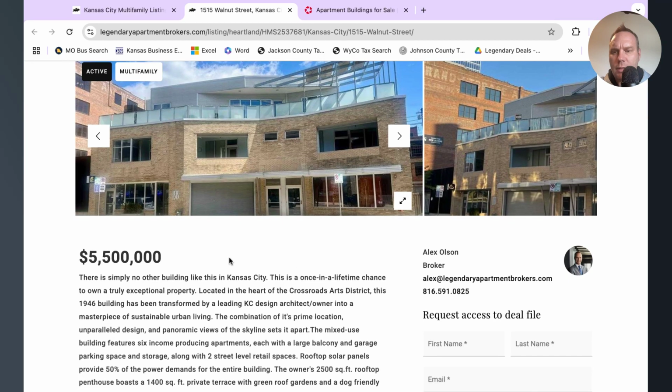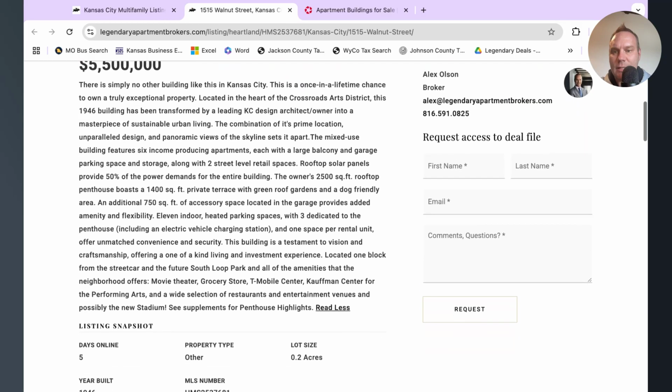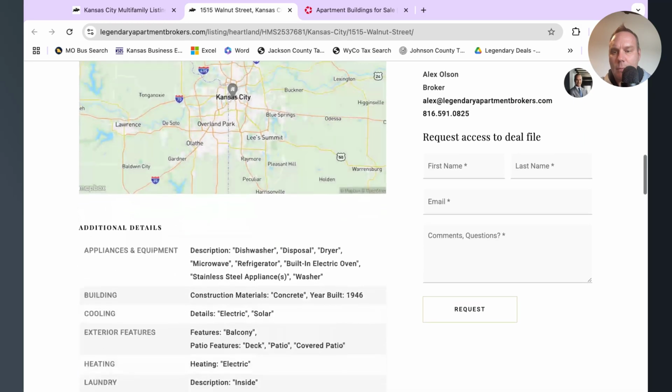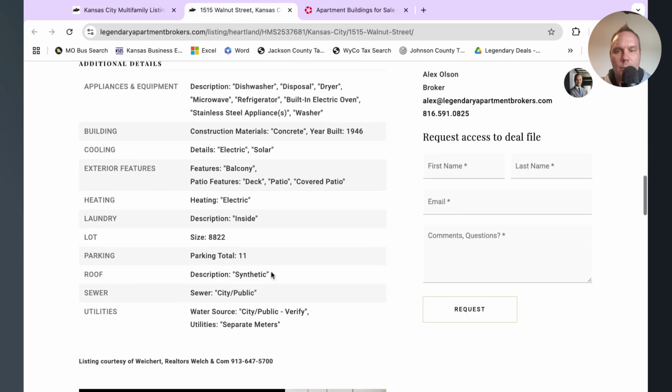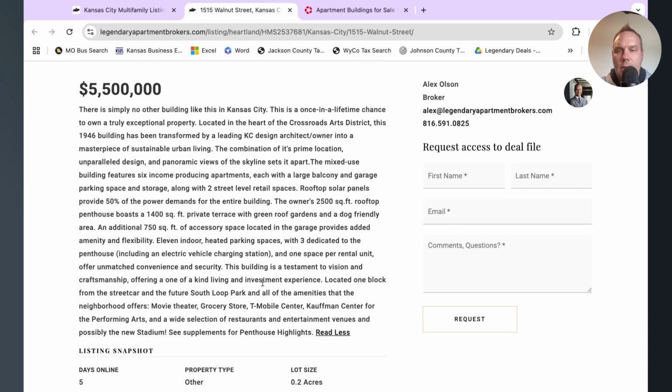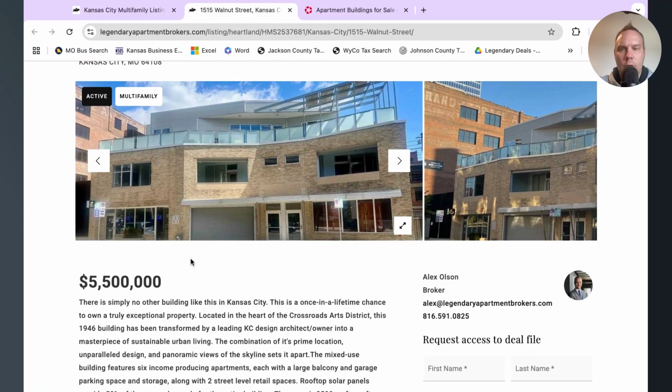One of my pet peeves is that it doesn't say how many units it is at the top of the listing, because I'm more than likely just going to move on from that. So if you're a real estate agent or broker listing, always put the number of units and the bed and bathroom count at the beginning of your listing, so that any buyer can know exactly what you've got going on here. So it is a nice newer construction, a newly redone building, classic Kansas City rehab construction units, $5.5 million.